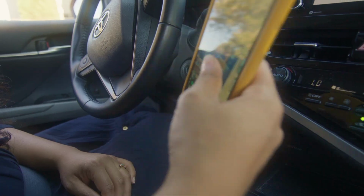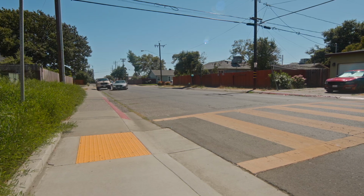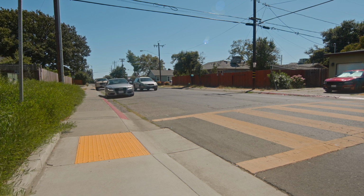Put that cell phone down, focus on the road while you're driving. That conversation can wait. Or if you do need to make a conversation, pull off to the side and have that conversation. Yeah, those text messages, they'll stay there, right? They'll still be there when you can get back to them at a safe time.